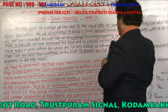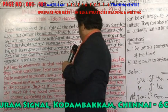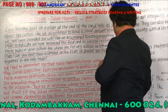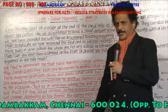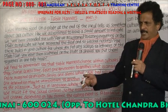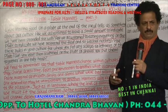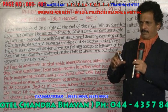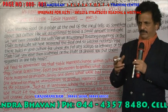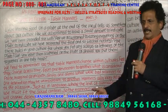A barbecue or a dinner with a few friends will have different rules and conventions. What do you mean by barbecue? It is a sort of outdoor cooking and eating, outdoors with a machine where you can fry or grill chicken, non-veg or whatever it is. Cook and eat. Outdoor cooking and eating, barbecue.